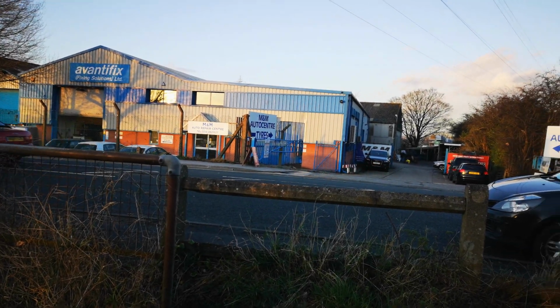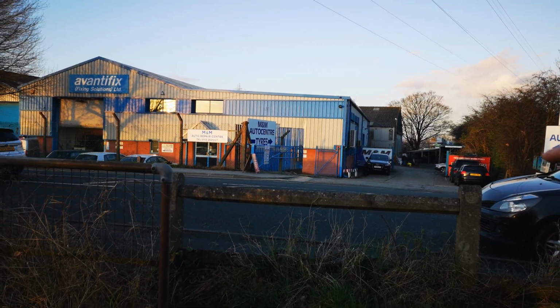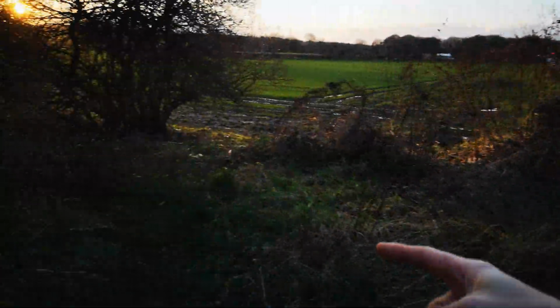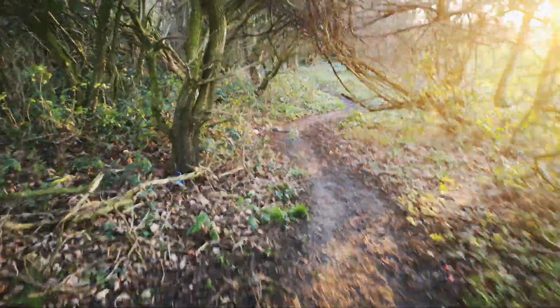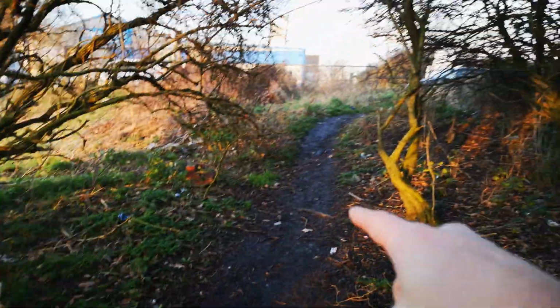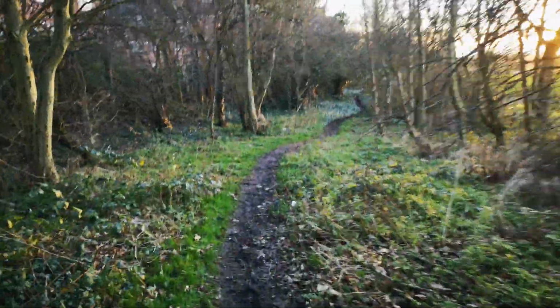So the line would have been probably at the level down there in a cutting, and it would have headed under here in a bridge. So this would have been a cutting down here. Now again, you can see that it slopes down, so they've obviously filled all this in again, but it would have been in a cutting and gone under there in a bridge. So we're just going to head down the track bed. We're now heading towards the Rothwell or the Robin Hood triangle.